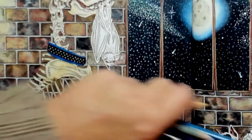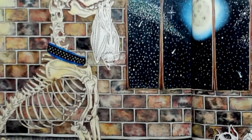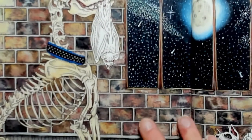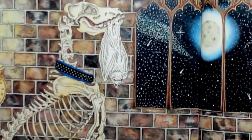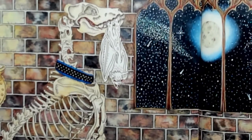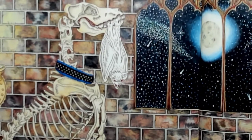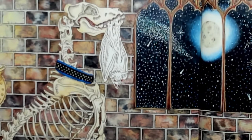I hope that's clear. No, I won't be using that. Hope that looks clear. All right, now for the bat. All right, now I've picked a few colours. Still haven't got something really dark. Use the indigo.